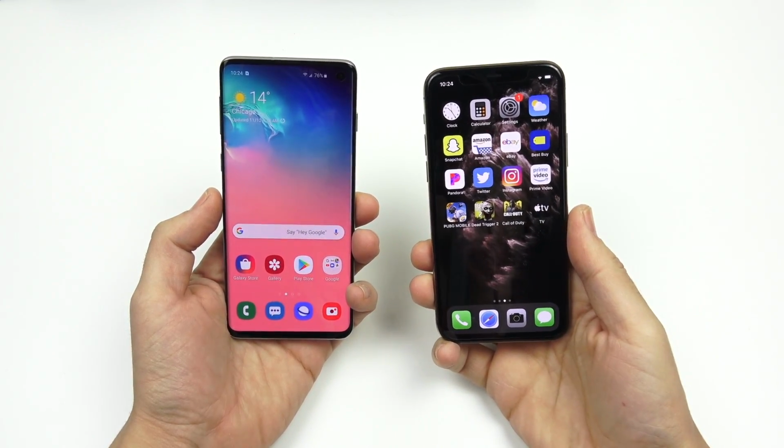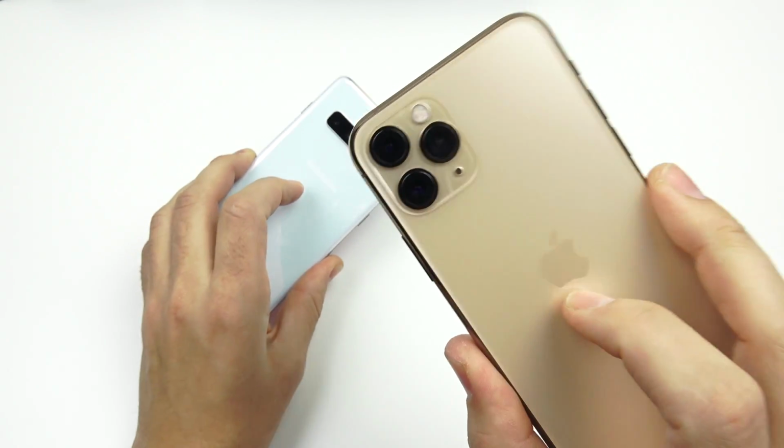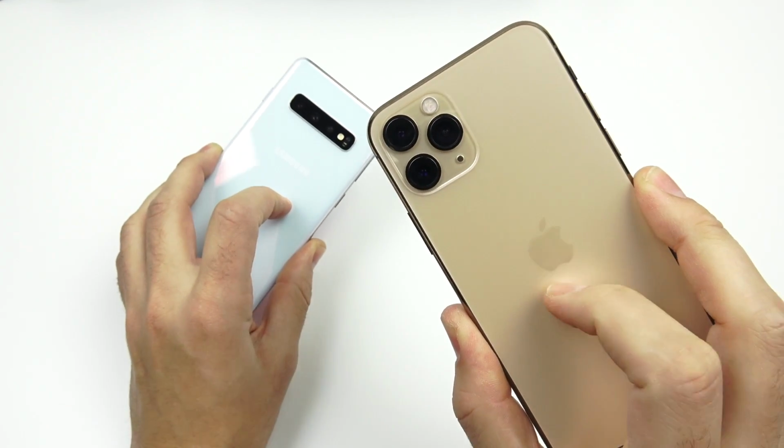Nick here, helping you to master your technology, and welcome to my 10 reasons why the Galaxy S10 is better than the iPhone 11 Pro.